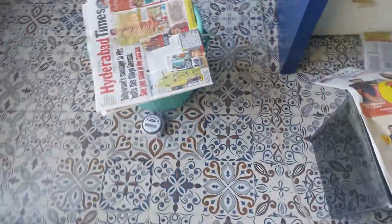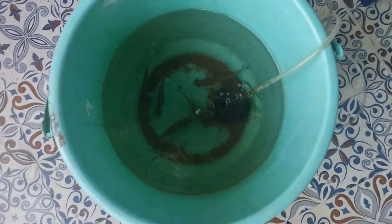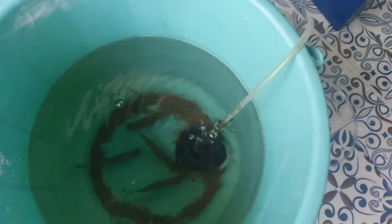As you can see, the Rosaline barbs or Denisoni barbs are looking really amazing. Well, they can't live inside this tank or bucket forever. I plan to add them to that tank.